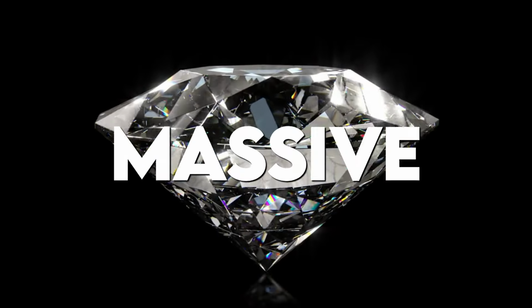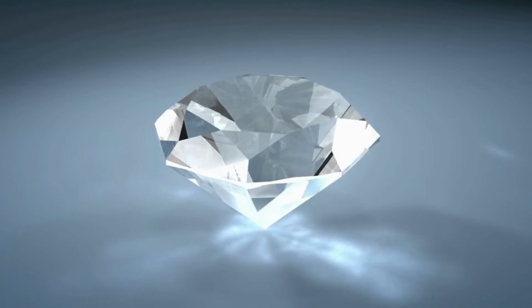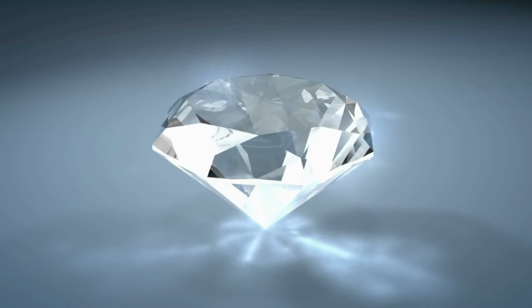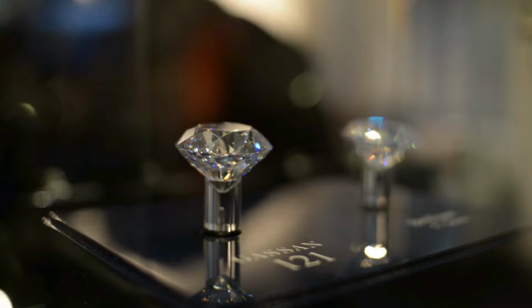Imagine a jewel so massive and bright that it casts a shadow on all others. A diamond that shines so brightly that it casts a shadow throughout the room. We're not talking about just any jewel here. This is the largest diamond ever discovered.